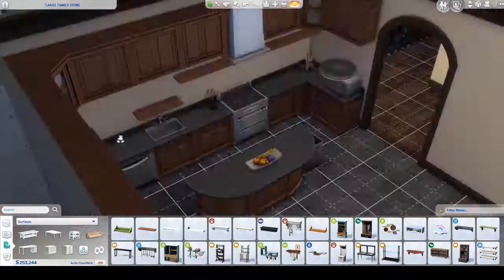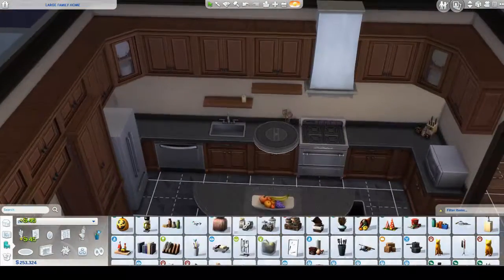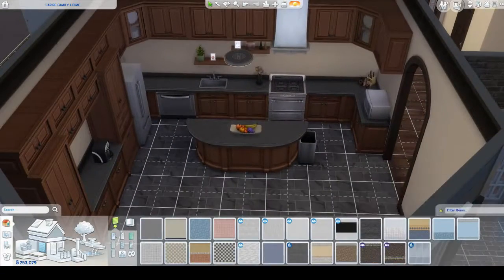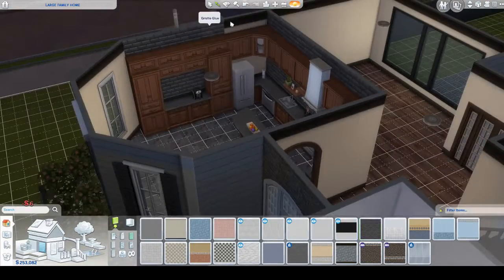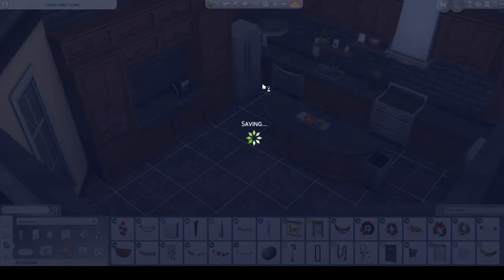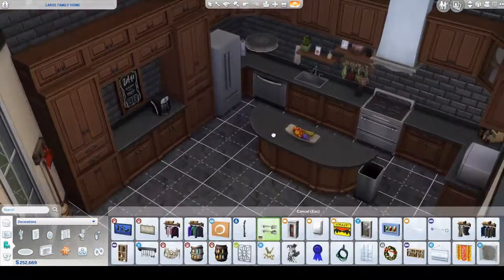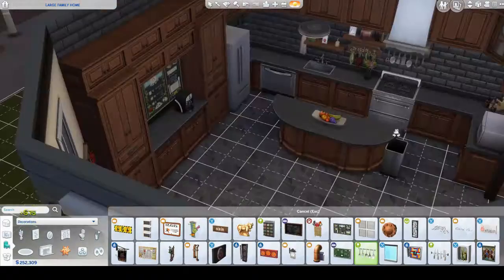So for the kitchen, I was going for something very grand, as you can tell. I wanted a really big kitchen with that dark wood look and stainless steel appliances, and it's pretty big. It's got that little breakfast bar on the side there, and I think I ended up going with white tiles behind, but I can't remember. I may have changed it. I was trying different things, like putting that little towel rack up there. I really like the idea of the breakfast bar. I thought it looked really good. I'm really happy with this kitchen. It's one of the best kitchens I've ever done, I think.